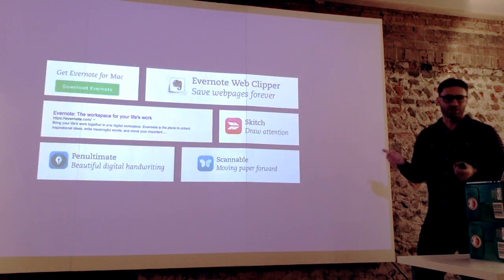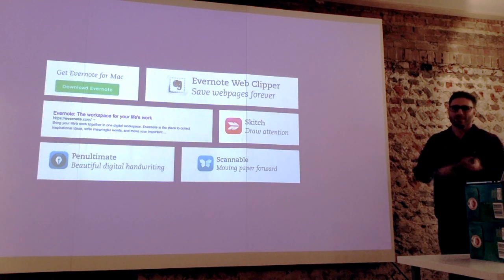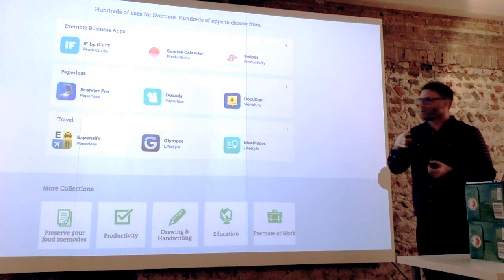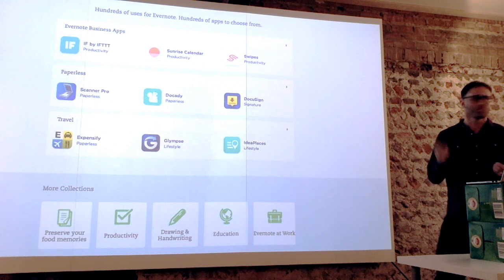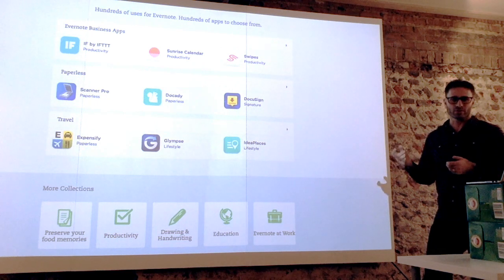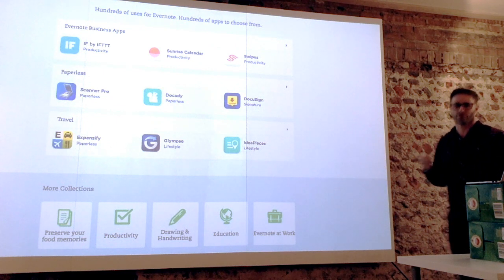And what makes it worse is they've got loads of different apps. You've got the desktop app, the web app, the web clipper, Sketch, Penultimate, Scannable. Then you've got lots of integrations. They've actually got hundreds of integrations, like other apps that you can connect. So it's like they're focusing on the experts right at the top of the ladder while totally ignoring the people at the bottom. The bottom is like this big gaping chasm that the users have to work out how to cross of their own accord.